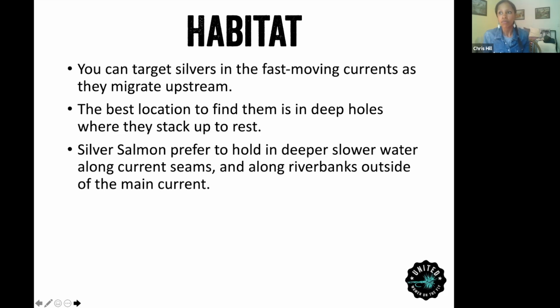And we try to fish on the high tide. The incoming high tide is the best time because they're coming in, they're getting pushed in from that water. And then if it's the lower tide, then we'll try to find some of the deeper pockets to see if they're sitting there for a little bit, hanging out.